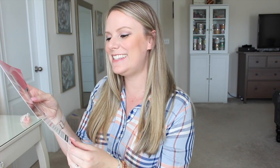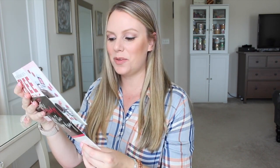I think this is such a cool concept. There is a little card that tells you everything that's in your box. I'm going to cover that up because I want to be surprised, but it does say that this box is worth $61, and it looks like there are 5 products inside. It says, "Mama, it's almost go time." It is almost go time, which is wild.